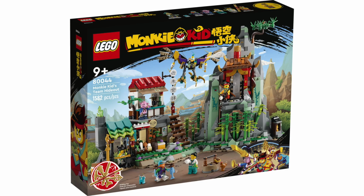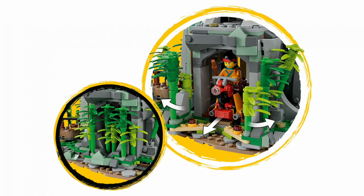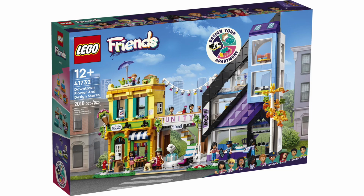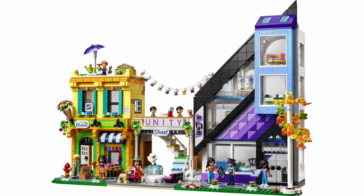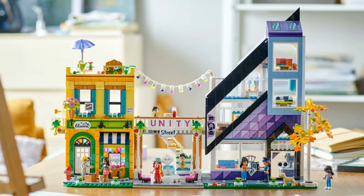Next from Monkey Kid, we've got Monkey Kid's Team Hideout. I really love the design of this mountain market scene with all of its modular sections and immense detail. And finally from Friends, we've got the Downtown Flower and Design Stores. This set and the whole new wave of Friends sets just feature such great designs and colors, and this one's a huge standout.